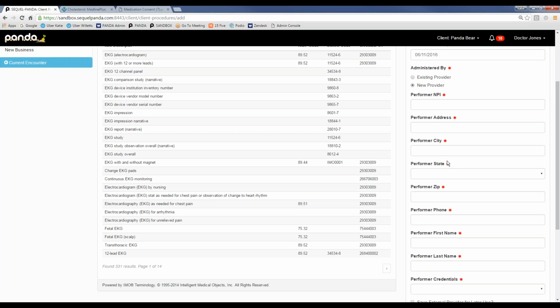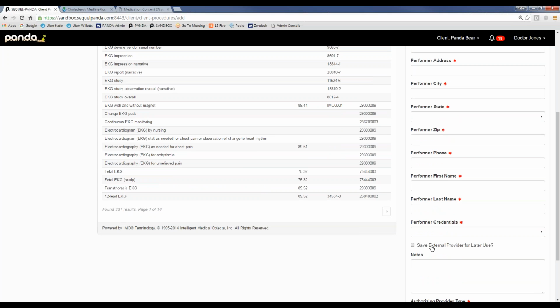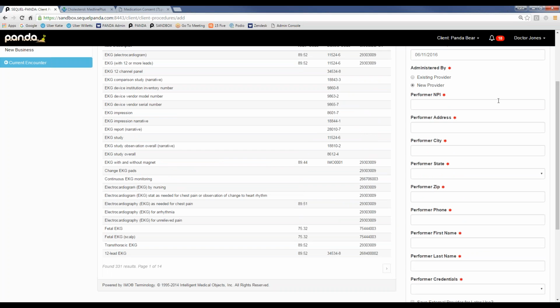If I add a new provider here, it gives me the option here to say save external provider for later use. So then when I come back, that provider is going to be in here. So you really should only have to enter this one time for providers we refer out to or we send procedure orders to. So please just be aware of that.